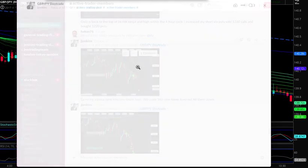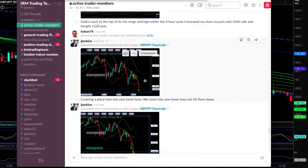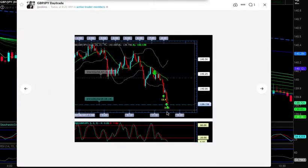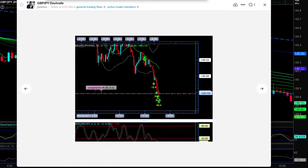But here's me shorting. This is one of our covers. We cover into new lows. That's the pound yen. This is over 30 pips on that next piece that I was covering. Here we're at 41, 45 pips. So this is me showing you us coming out of our position.